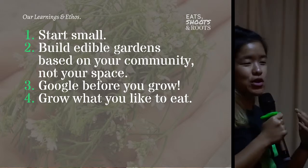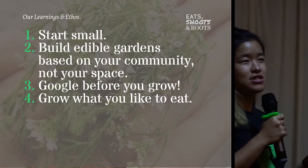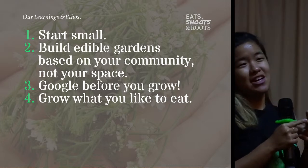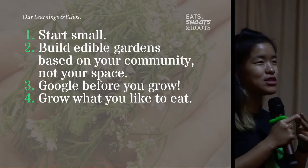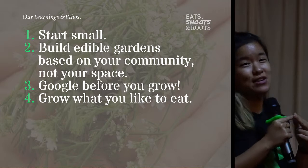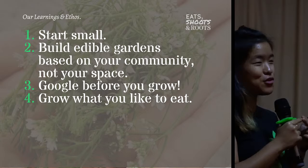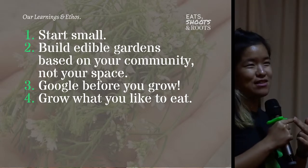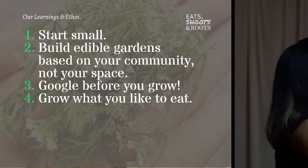And sometimes when you're growing things, a lot of people look to Pinterest for inspiration, and they want to grow rosemary and sage. And these things don't actually grow very well in our climate. So Google is actually your best friend. Every time you want to grow something, look it up first, check out the climate before you try growing it, to see whether it's appropriate. And of course, you should grow what you like to eat, because if you grow something and you don't eat it, then it's just going to either overgrow or die. So it's really important to grow what you like to eat.